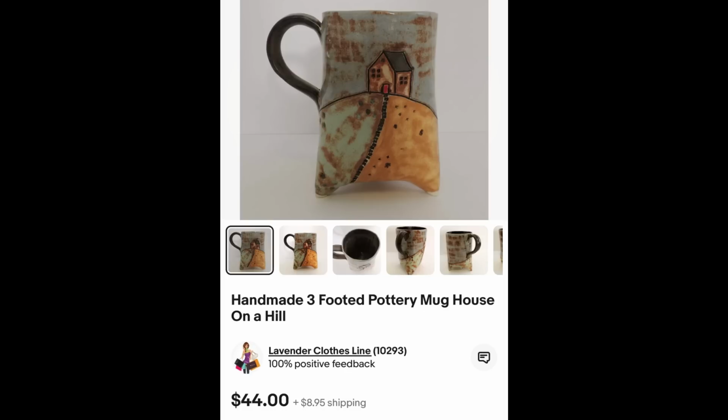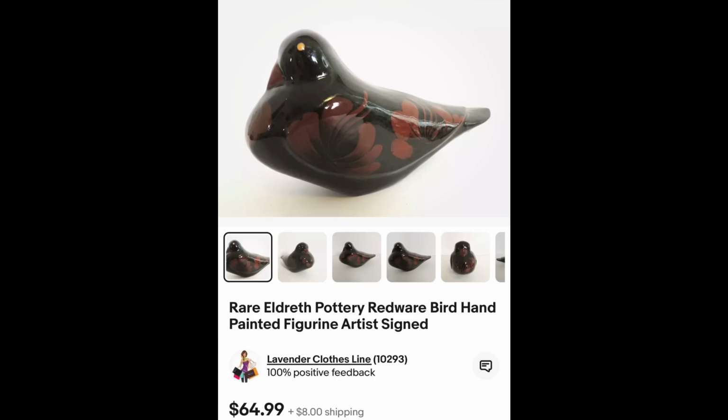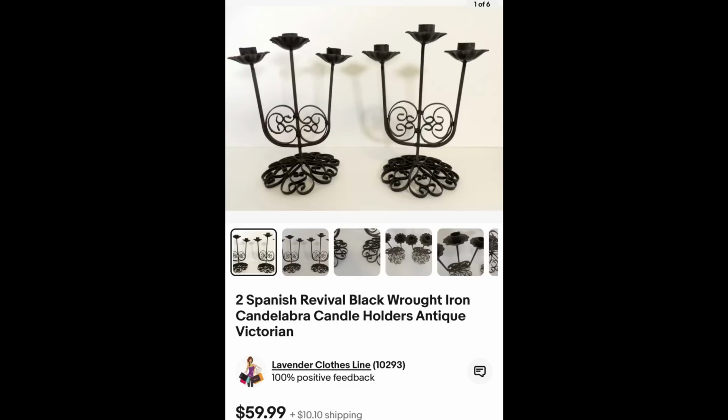Here is a mug, had no marking. I recognize it as artist made. This is an accomplished artist making something like this. I called it studio pottery, $44 for the one mug. Now that's a single mug that's worth picking up. Here is a bird made by Eldrith Pottery. So lovely, $64.99.